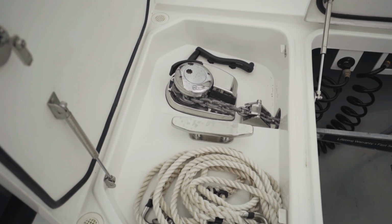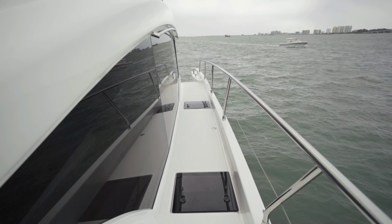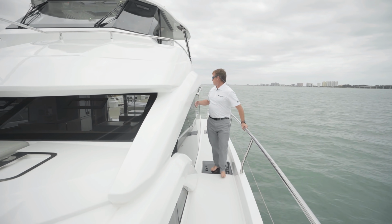As we walk our way back, one thing I want you to notice is the plethora of grab rails. We've got a grab rail here, and then on the underside, nicely tucked away, we've got another stainless steel grab rail.